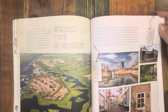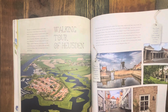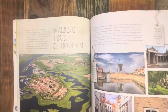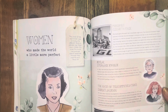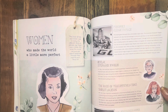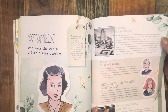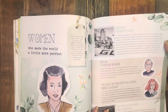Walking tour of Houston. Must be in Holland or somewhere like that with the windmills. Netherlands. Women who made the world a little more perfect. Marion Donovan. Monopoly, Elizabeth Maggi. American Elizabeth Maggi believed in the idea that land belonged to everyone and no one should benefit from claiming it.